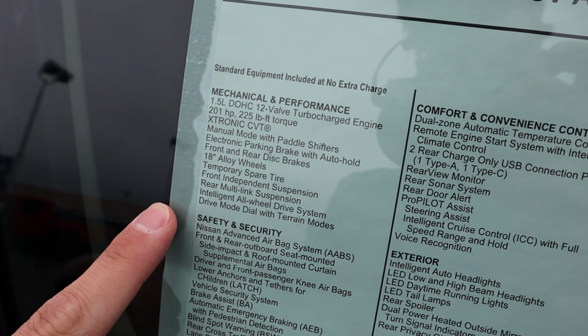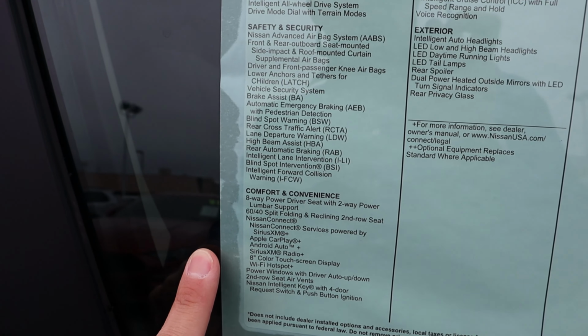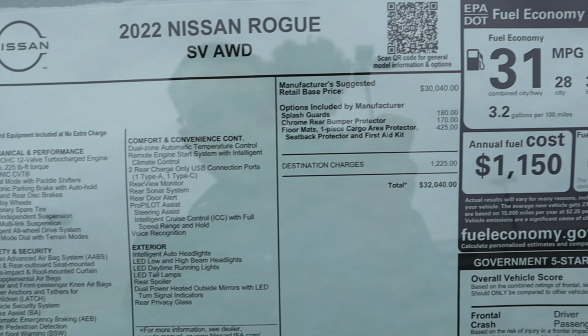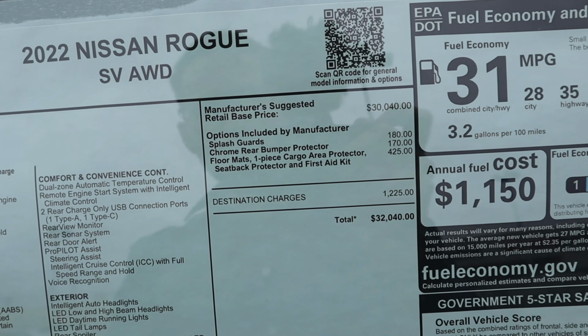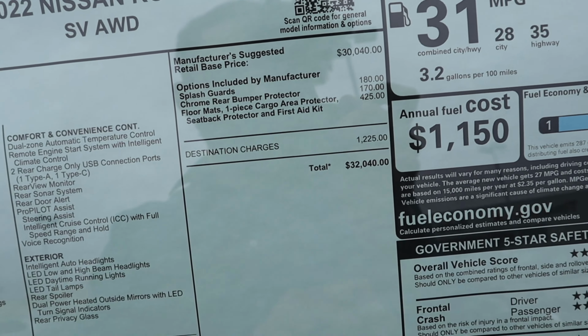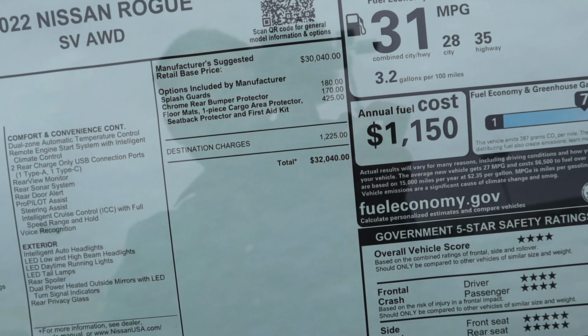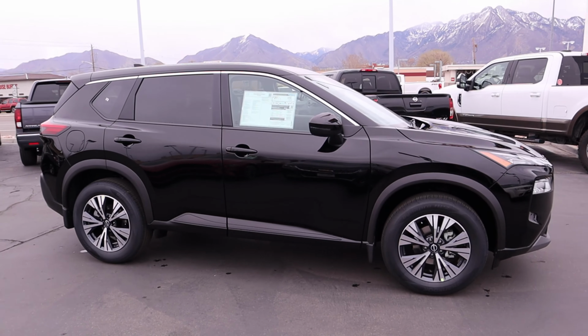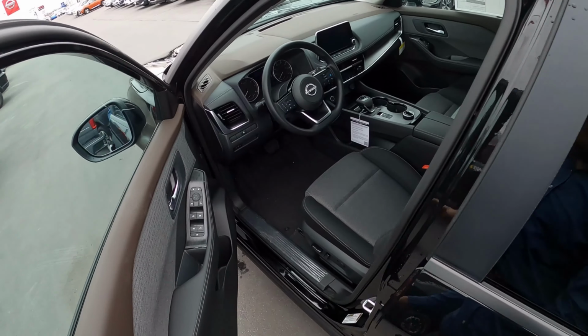Now here's a window sticker for the 2022 Rogue SV. So you guys can see the standard equipment. And this is something that's nice about Nissan, is pretty much everything is standard on their cars with their different packages. You can see there's a couple options on this particular one, but there's your base price. There's your total MSRP, $32,040. And let's see how the new powertrain performs.